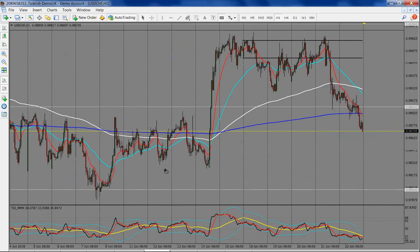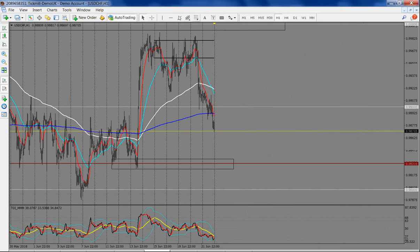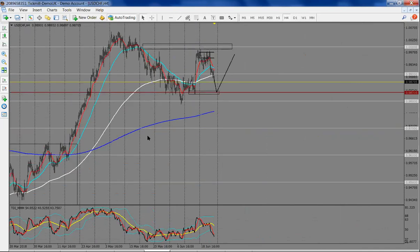The area is 98.32. That's where a lot of buying actually came in. So I'd definitely be looking for something to hit here and then provide us with a fair amount of pippage, to call it that. I'm not quite certain if the market will then break above one even, but that will probably be something for an entirely different week.